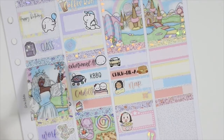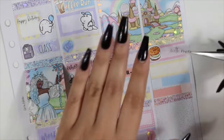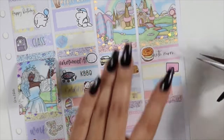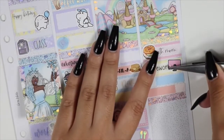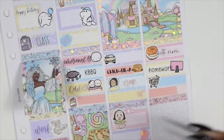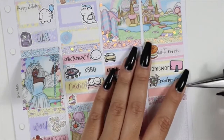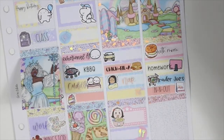Okay, so for getting a little breakfast date with my mom, I have that bagel from Paper Shire, and a with mom script from Carly Plans. For doing homework, I have this computer from Planning Hannah, and then I have a homework script from Carly Plans. For Trader Joe's, I have this little shopping cart from Paper and Milk, and a Trader Joe's script from Bun Bun Paper Co. For In-N-Out, I have this little In-N-Out bag from Bun Bun Paper Co. and an In-N-Out script from Planning Hannah.